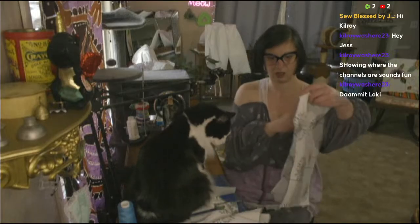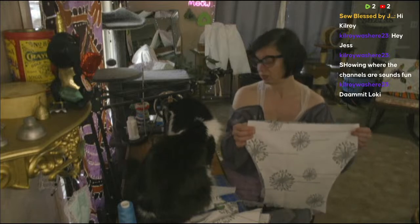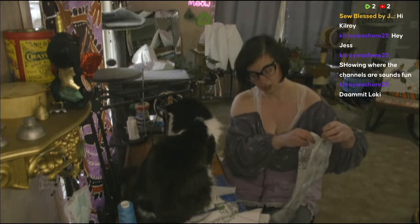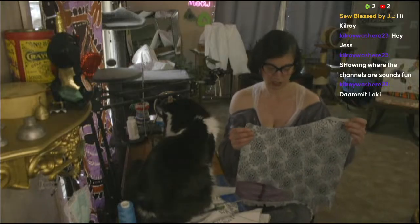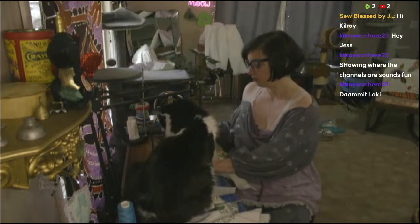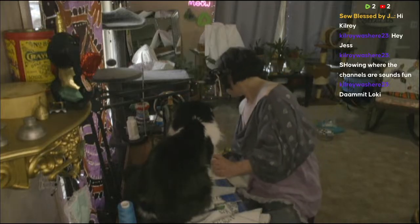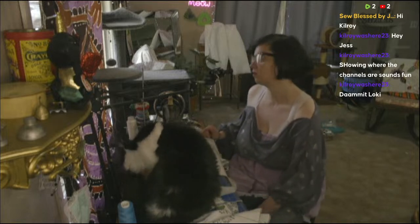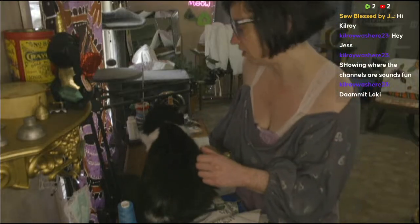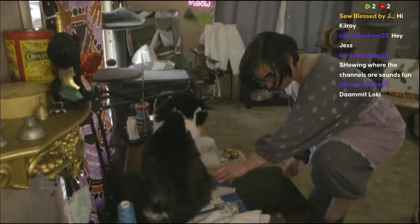Okay, so I've got the center back section. It's pinned together. I don't think I would lose if we took a fine needle and hand basted it together so that it doesn't slip around while we're sewing the boning channels. Do I have a fine eye needle? All right, Loki. Let me go get the needles.